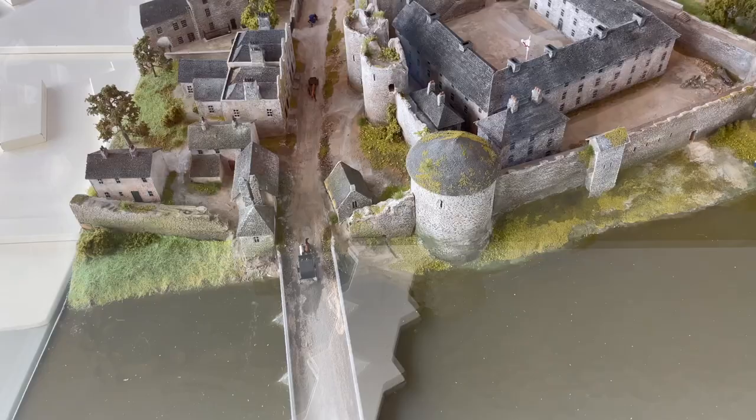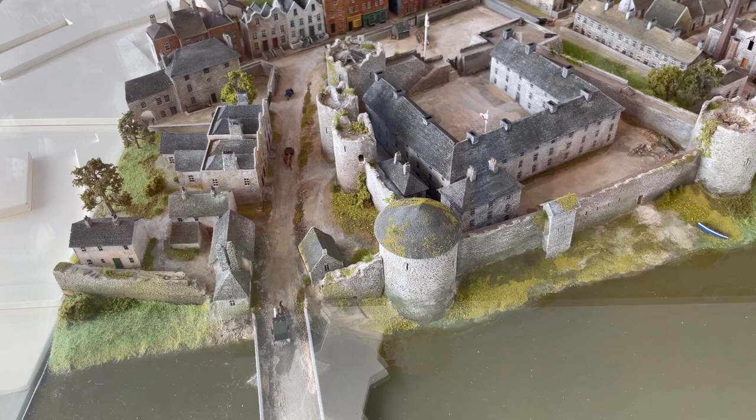One last view of the model of the castle and its scale to the city. You can appreciate its strategic location on the River Shannon when it comes to invasions.